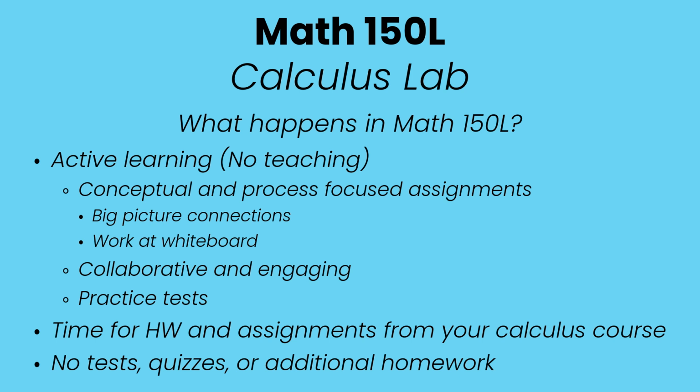And to be really clear, in the calculus lab, there are no tests, there are no quizzes, and there's no additional homework that I would assign you to do outside of our lab time. The whole point of it being a lab is that it's supporting your calculus course. You're not going to get extra homework. You get assignments, but those are all meant to be done within the lab time, and then also allow space for you to bring your own homework and other questions like that. So we're not adding more work. In fact, we're even giving a space where you can complete homework, and then get some reinforcement and see big picture ideas in the calculus lab.